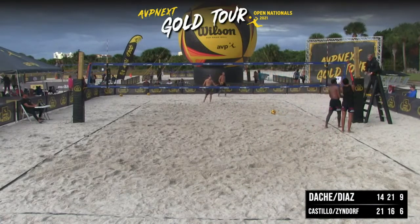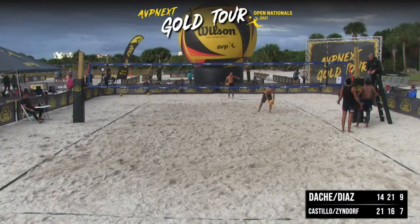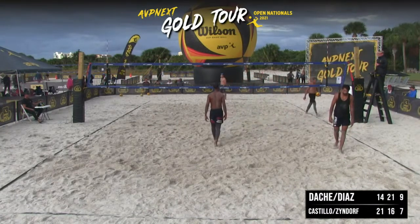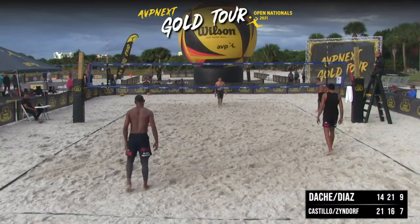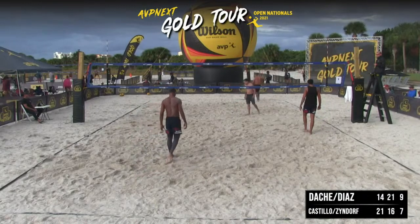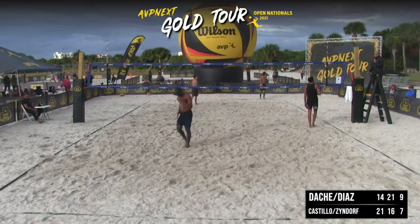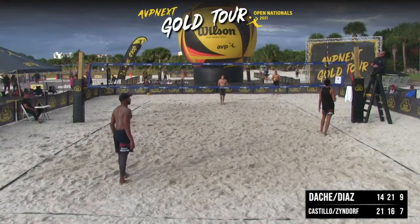The question that is at the center of this conversation is the official calls a touch. Zyndorf felt that that ball was touched. Dache adamant that he did not touch the ball. Dache saying, there was no touch, I promise you, but that's okay. And he's going to earn it back. And let's see what happens here, because this was always like the great equalizer.